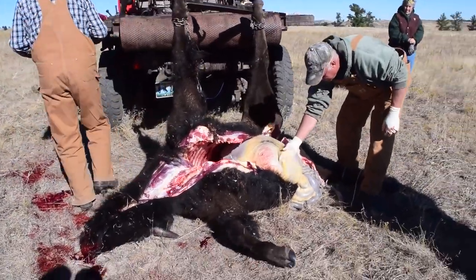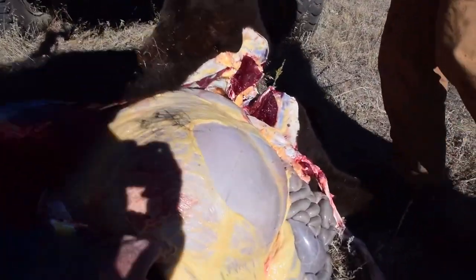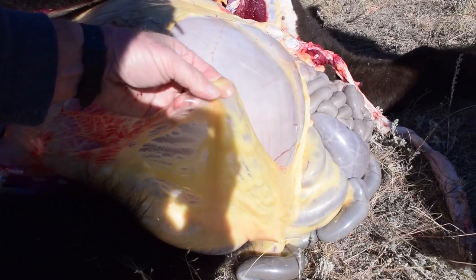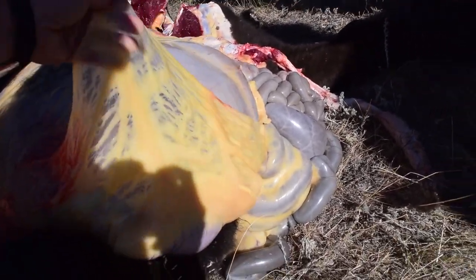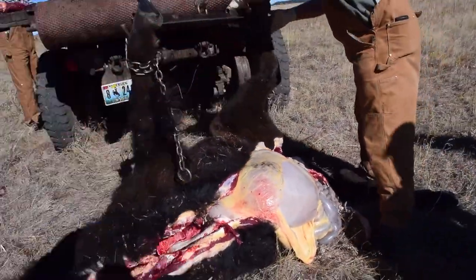Yeah, you can see that stuff's already starting to dry. Wow. And some people take it home. They put it around roasts and different things. And man, there's just no sticky. No, it doesn't feel greasy at all. No, it's more watery. That's why it doesn't turn rancid, you know.